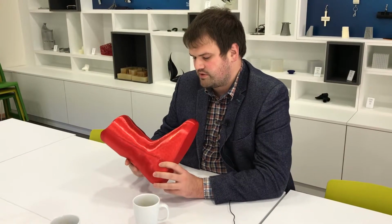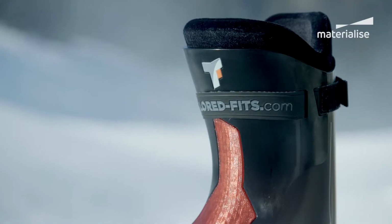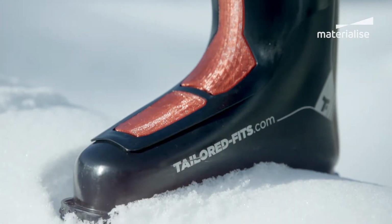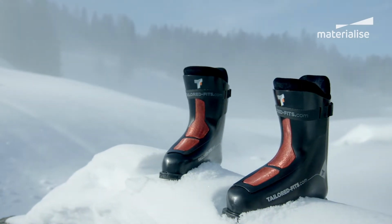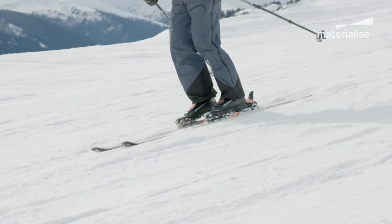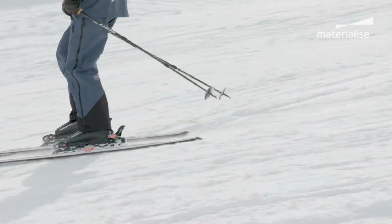Well, we as Materialise, we did not come up with this idea ourselves. In general, we work together with companies that know their markets, and in this case it was with Tailored Fits. A company that really heard these complaints of boots that weren't comfortable, and that decided, okay, maybe we can make them more comfortable if they perfectly fit. Not only will the skier be able to ski an entire day without having sore feet afterwards, but it will also help him to have more control while going on the slopes.